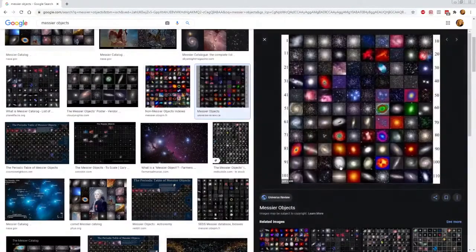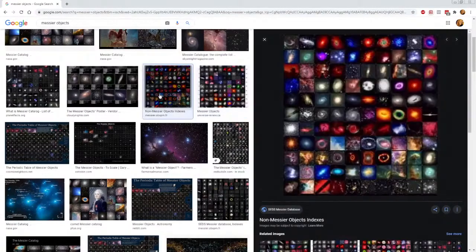Whether it's a planetary nebula. About the only thing they're lacking is dark nebulas, but then he didn't really care about dark nebulas. The showy stuff is in the Messier Catalog. Sometimes you have combinations. You have clusters embedded into nebulas. And so, the Messier Catalog is a place to begin.